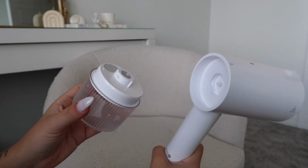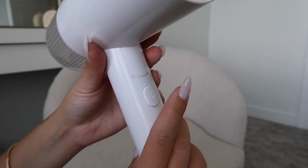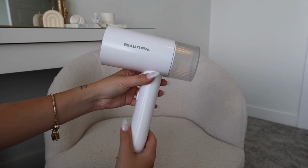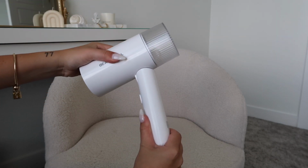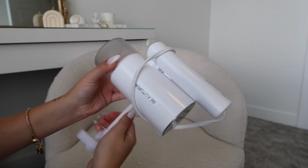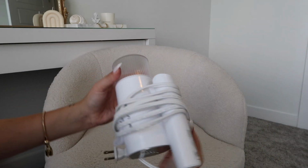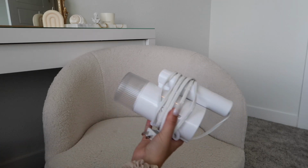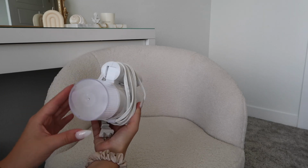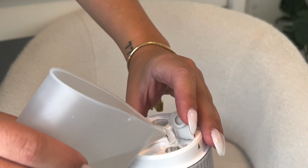My number one thing that this steamer has that others have not is you can steam items vertically or horizontally. I've had other steamers where if you tip them too much, water will spill out and just create a huge mess, which is obviously not ideal. This one, you can steam things laying flat, you can steam them hanging. It makes steaming so much easier. It makes traveling so much easier. You don't have to worry about your clothes getting wrinkled because you can give them the quickest little steam through.